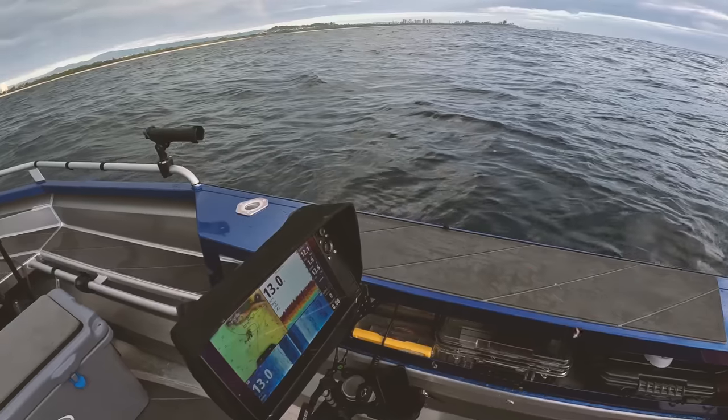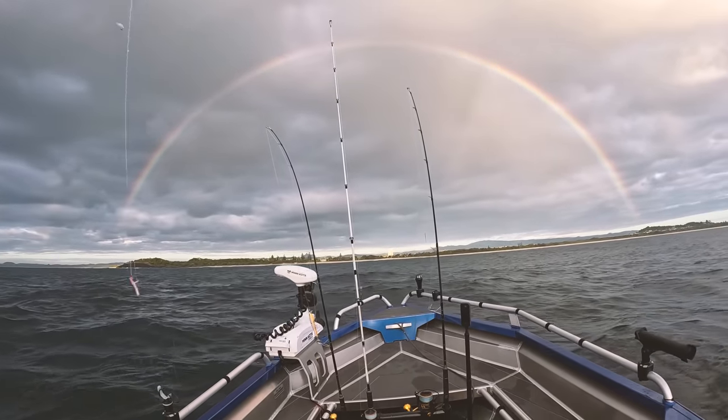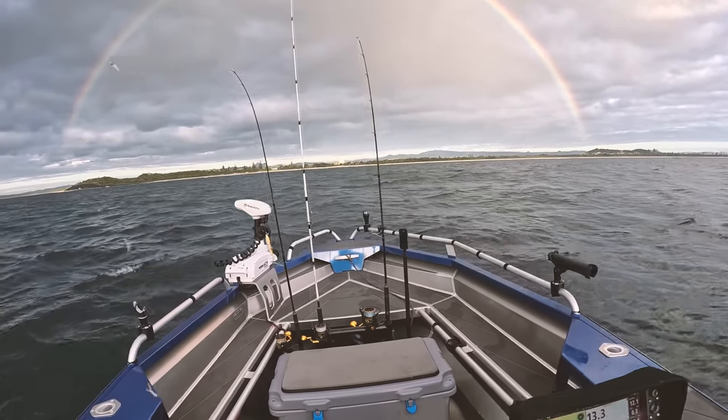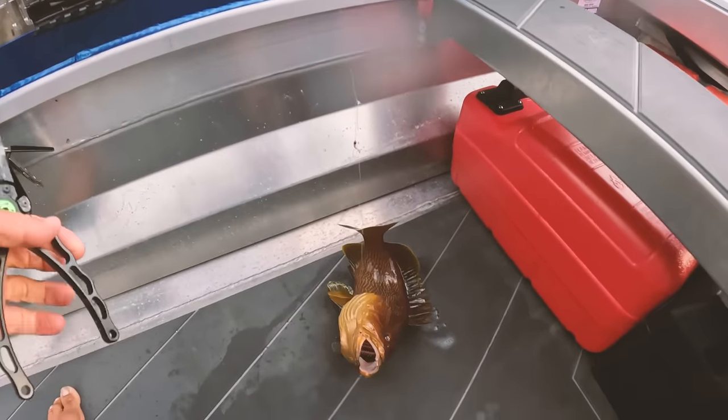Yeah, we'll move around a bit, I think. Look at the rainbow now. Wow, look at that. Full rainbow. That's pretty glorious actually. Look at that. Wow, amazing.